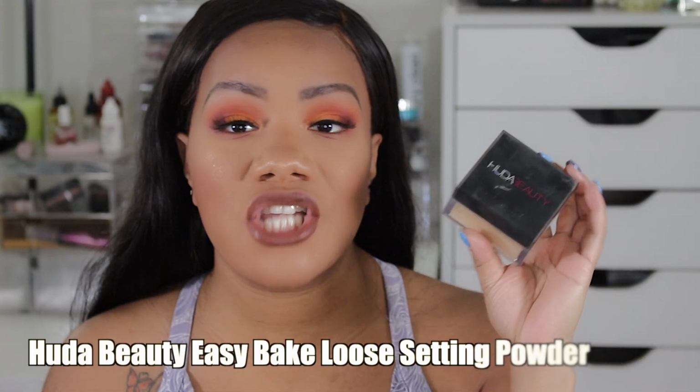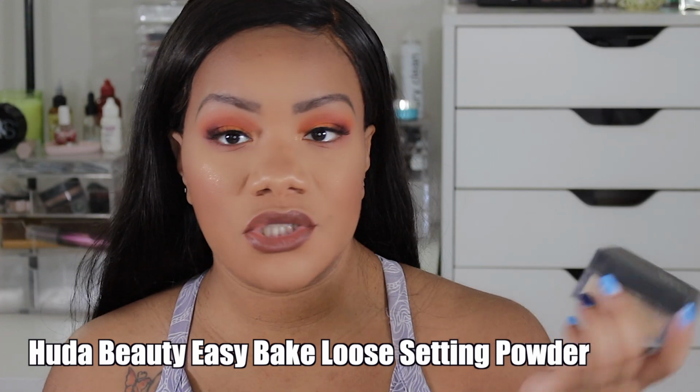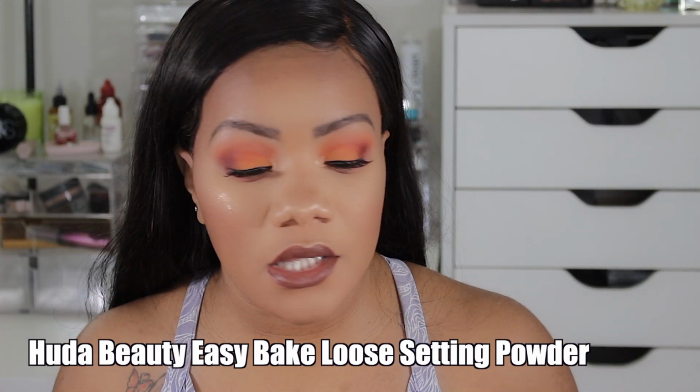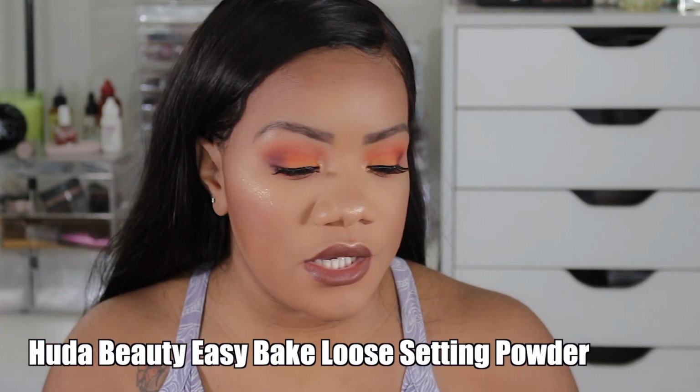And the last under eye setting powder that I have is this one. It's the Huda Beauty Easy Bake Loose Baking and Setting Powder, and it's in the shade Blondie. Now, if you can see that, this one is a deeper yellow shade. So this is one of those powders. Again, if my concealer is really yellow, not gonna use this.